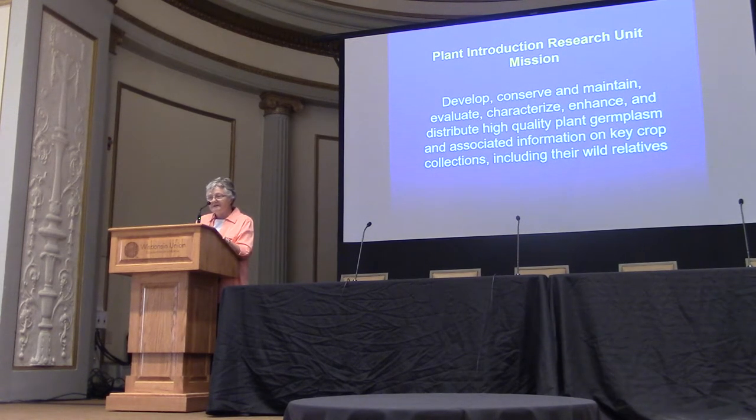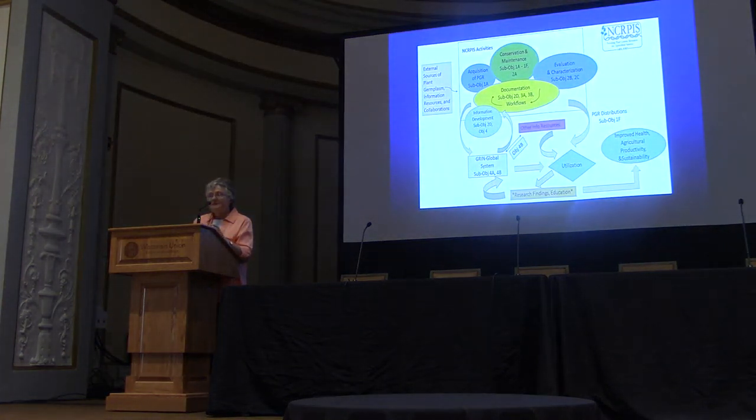So our mission is to develop these collections and conserve and maintain them, characterize them, document them, and distribute them and the information associated with them. Each of these functions is not an island. They're all integrated. They all weave into each other. And if we need external sources, that's a process. Once they're distributed and learning and discoveries are realized, then information feeds back into the system. The curators are going to associate the citations on the research with the accessions in the database, if it's provided to them. And that is also publicly available.